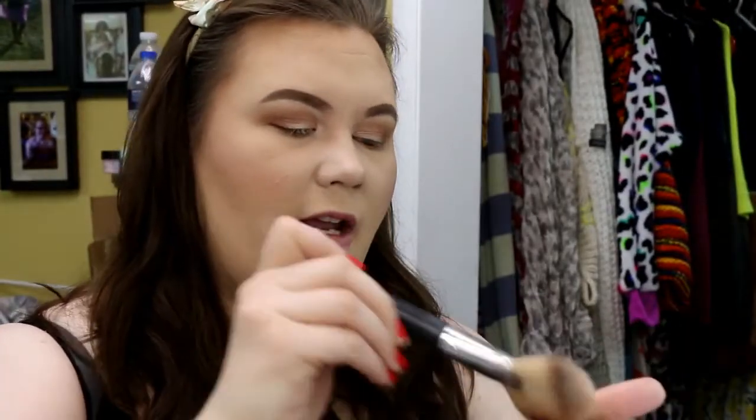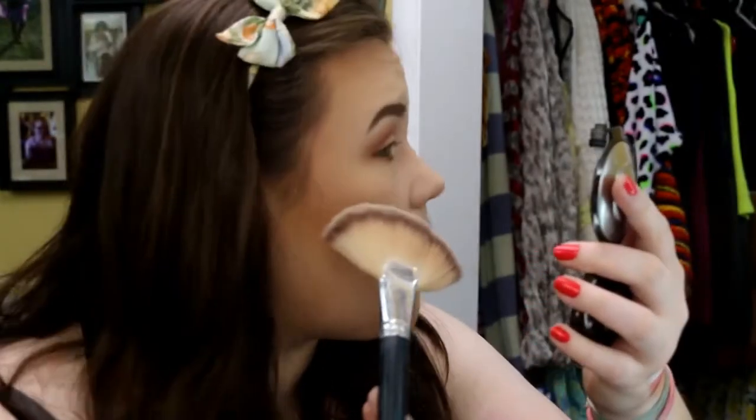For my cheekbones, part of me really wants to try this Moon Dust, but part of me really knows that I've got this highlight right here that I don't want to forget about. Highlight brush. All right, so I'm just dragging it through all of these colors, tapping it off a little, and then we're gonna go in.